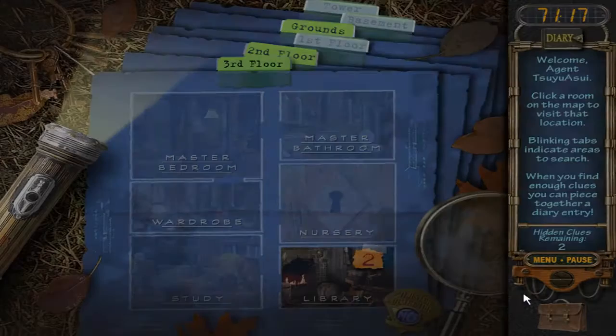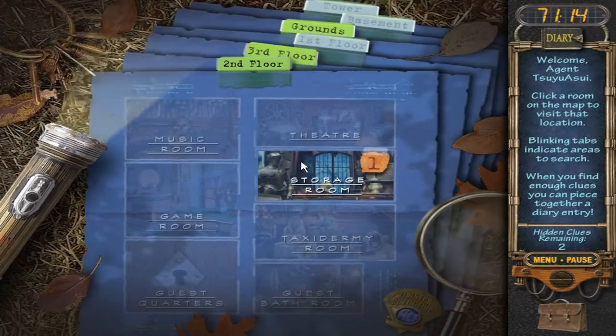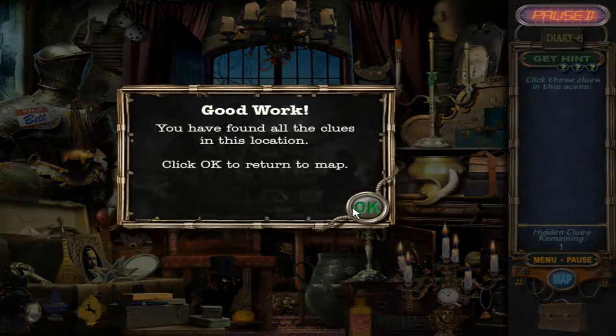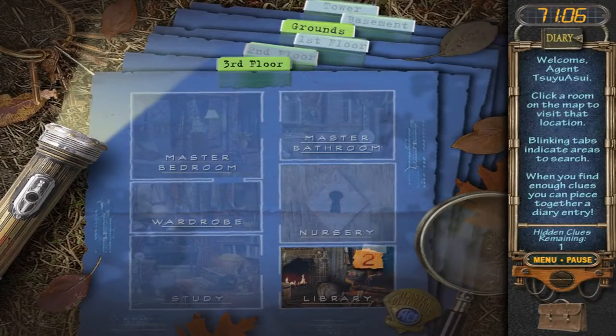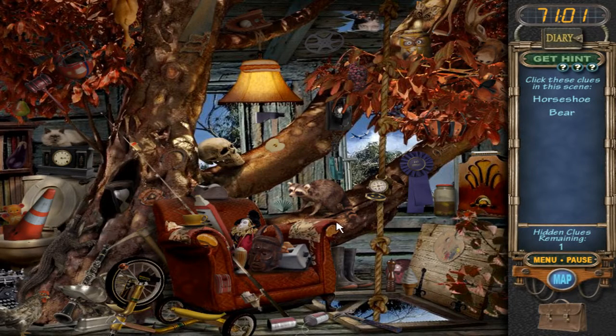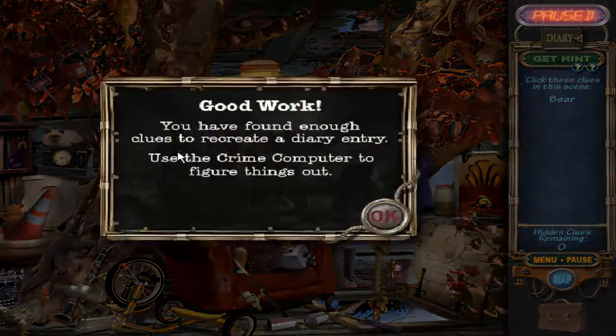Yeah. Now I'm gonna have to use a hint in the other levels here. Let's go to the storage room. Where is the halo? Oh, I didn't see it. It's so small that I didn't find it. Okay, let's go back to the treehouse. Now, where is the horseshoe? Horseshoe, where are you? No, that's a bowling ball. Okay, let's go for a hint. Oh, there's the horseshoe. Okay, so done.